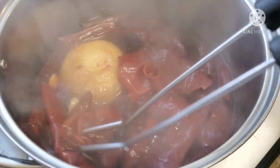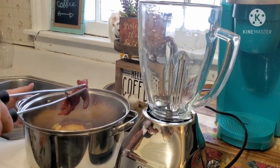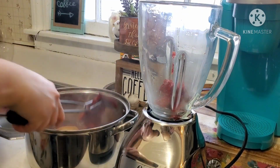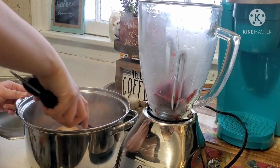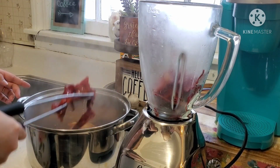And so this is what the chiles look like when they're nice and softened. So in the meantime, we're going to get started on blending them. So I'm just going to go ahead and add these into my blender along with my onion. And I did end up using 2 little spoons of the chicken broth that I cooked my chicken in.